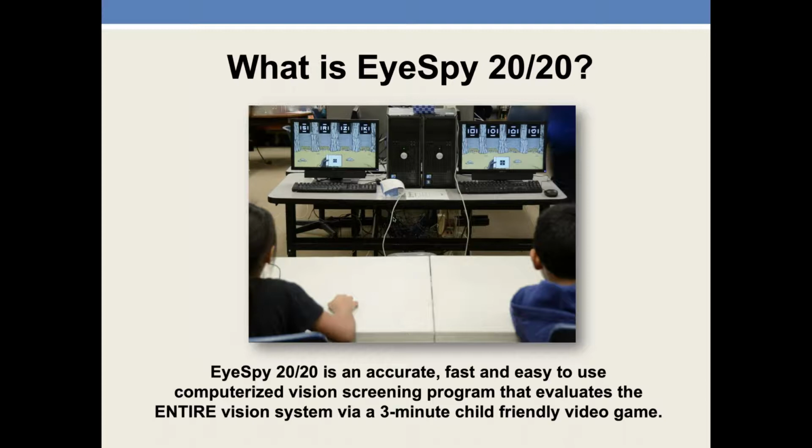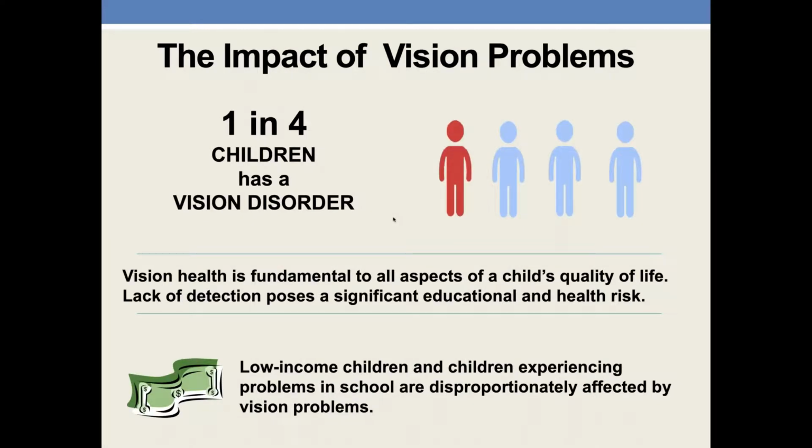Now, what is the impetus behind EyeSpy 2020? And I won't spend too much time on this because, quite frankly, I am more than likely preaching to the choir. But some people that are not involved in caring for children or in the vision industry specifically are not aware of some of the information that I'm about to share. So first of all, vision disorders are extraordinarily common. Up to 1 in 4 children has a vision problem. And as you've probably witnessed yourself, vision is just integral and critically important to virtually every aspect of children's lives.